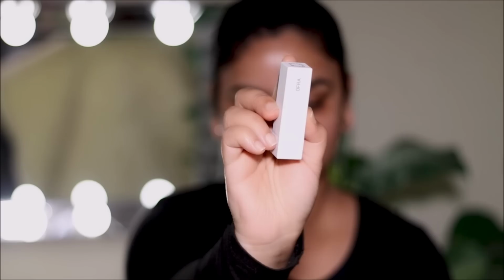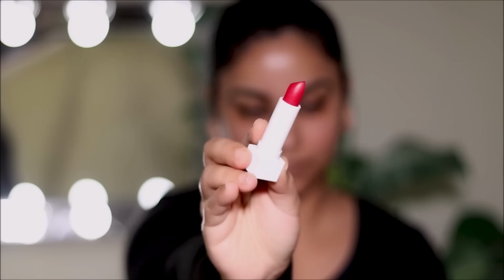On my lips, I'm going to be using the Ofra lip balm. Ofra calls it the lipstick lip balm because it has that tinge of rose color to it. So it just adds the lightest hint of rose to your lips, which is beautiful.